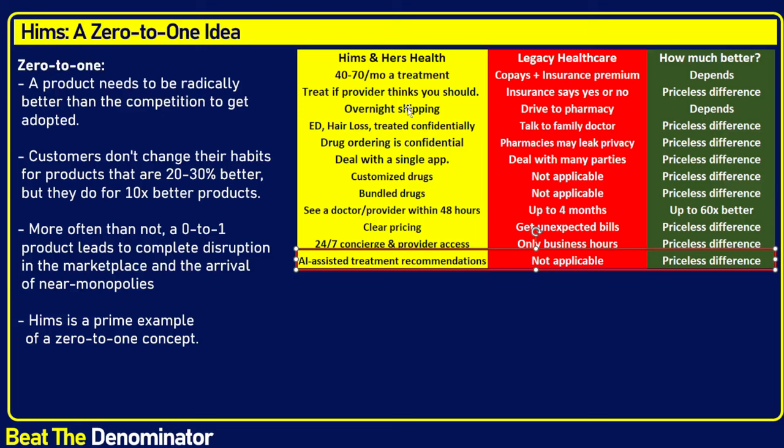I believe HIMSS is a modern approach to healthcare, what we would call preventative healthcare, while legacy healthcare actually does a really good job for sick care. And HIMSS was not designed for sick care. HIMSS is designed for those health issues that you get early on, not those issues that you get later on, but those early on issues. That's what HIMSS is designed for.